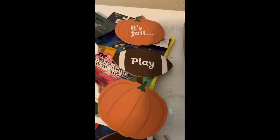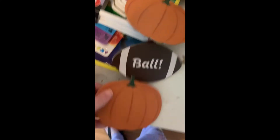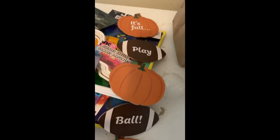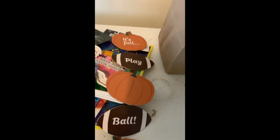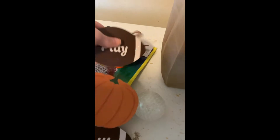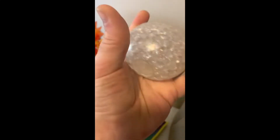I bought this for the front door. It's fall, play, pumpkin, ball. No, pumpkin. So basically, it's fall, play ball. I love the rhyming and I love the football because my husband is a huge football fan. He's a Dolphins fan. And my son's starting to get into football. Then my son wanted a little squish ball, so we got a little squish ball.